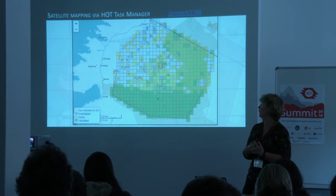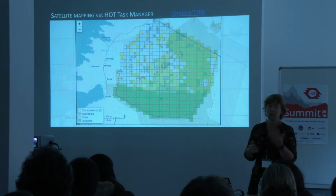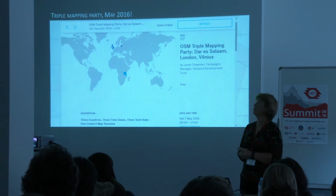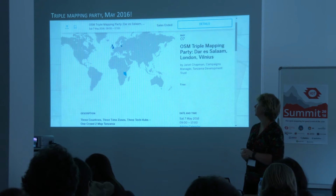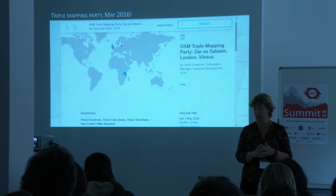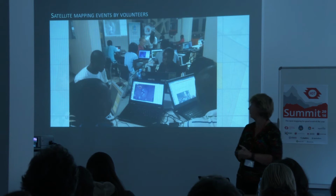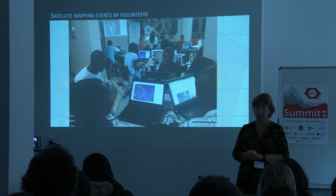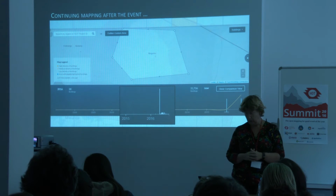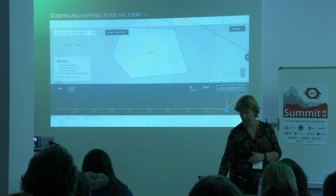Also, we've set up a task manager for the area around Mugumu. So this is using volunteers anywhere to map from satellite images. And to promote that, we had a triple mapping party in London, Vilnius, where Agli is from, Dar es Salaam, and we also had people from Nairobi and at the other places in Tanzania, including the Safe House. So this is some of our colleagues at Ramani Huria mapping in Dar es Salaam, and these are people at the Safe House mapping. So this is continuing. This just shows some of the stats about how Mugumu was mapped before and how it's being mapped now.